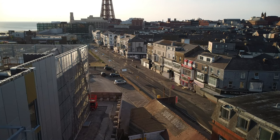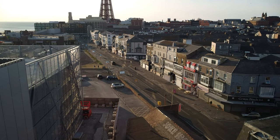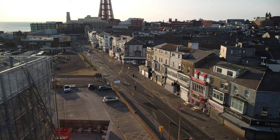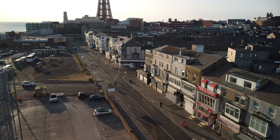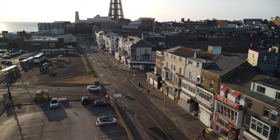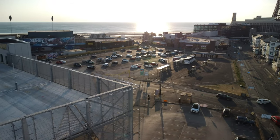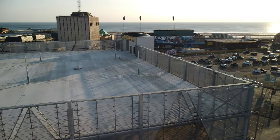So yeah, we're just going along the eastern back edge of this car park, parallel with Central Drive, going up towards Hornby Road there. Pan round there, taking in Coral Island, the New Sands Hotel, Golden Mile Centre, Sea Life Centre, and that police station there just coming into view.